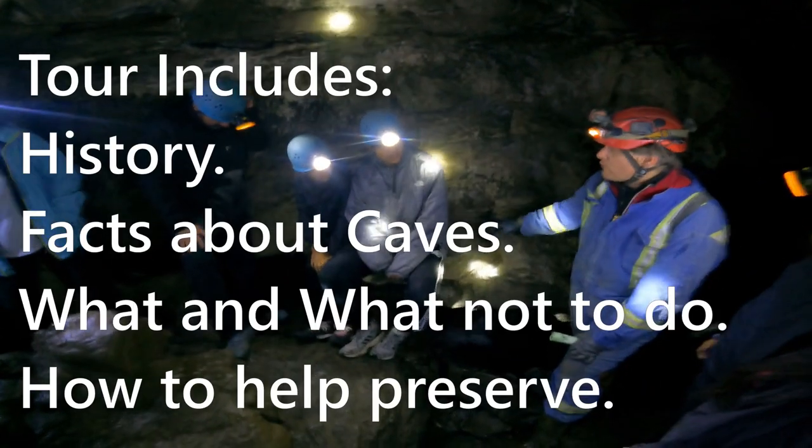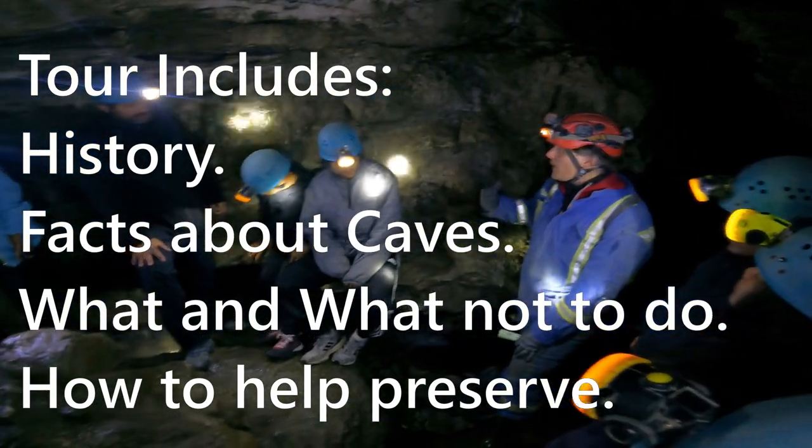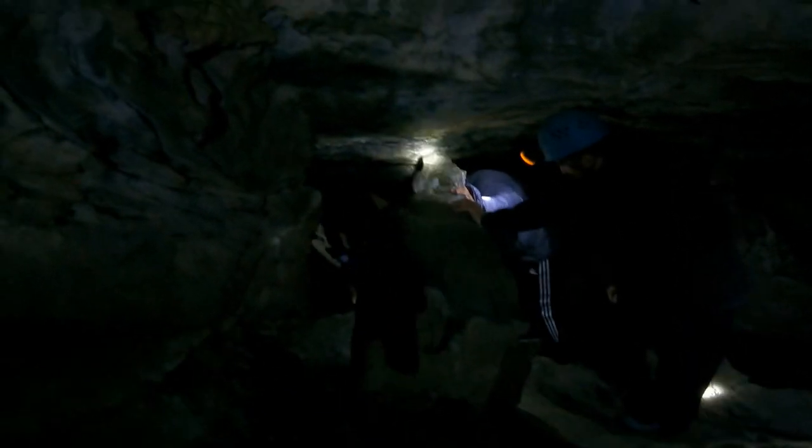Water pushing sand, gravel, and rock, just like sandpaper over millions of years, grinding away the softer limestone to create the cave. The more important one, though, is chemical erosion.